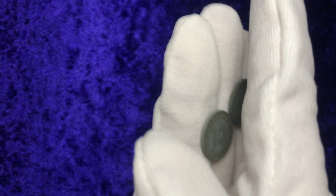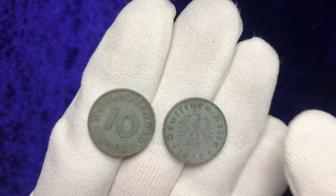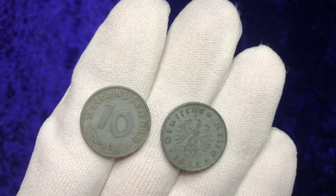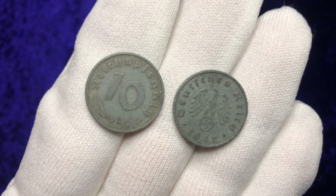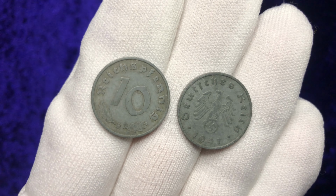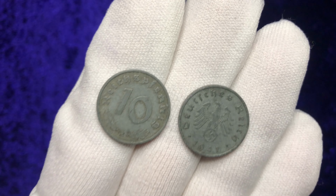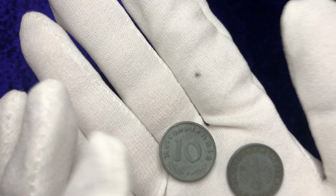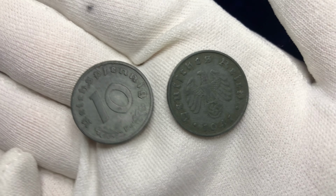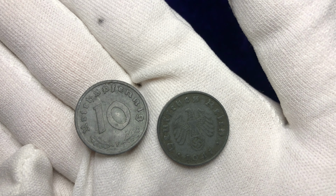Now, why do I have World War II, especially Nazi currency? Well, I'm a massive fan of history and I'm really into World War II specifically. I love everything about the history on the Allied and the Axis sides of the war. And I wanted a real piece of history, and I thought it would be pretty cool to keep some of that history alive by owning some World War II Nazi currency.